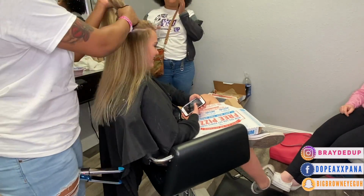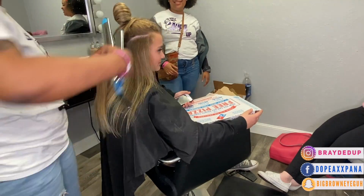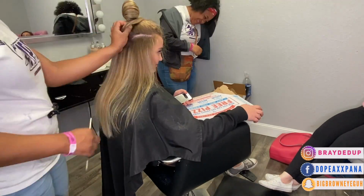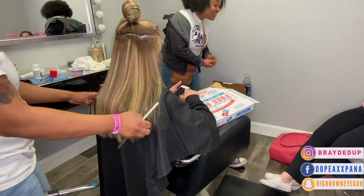But I will try to use Olaplex. I've never used it. I've heard really great things about it. I know that it's super expensive, but I'll definitely try to build it into one of my lightening services, just so I can see how much I like it.